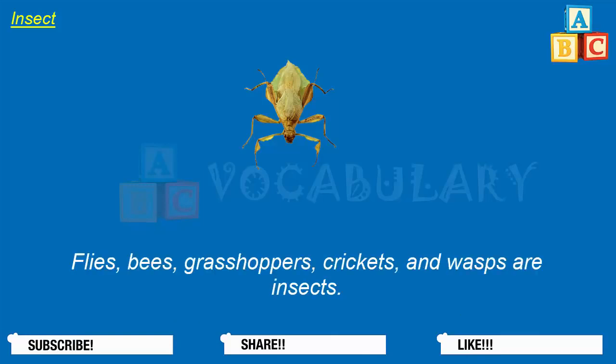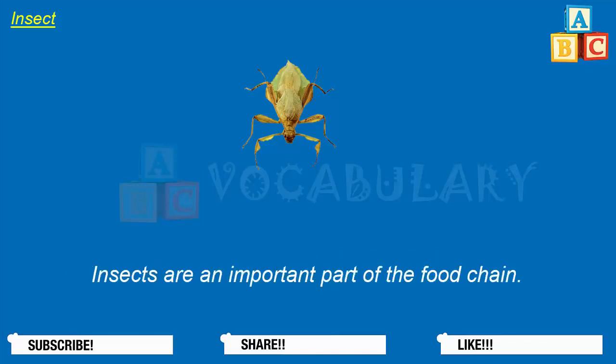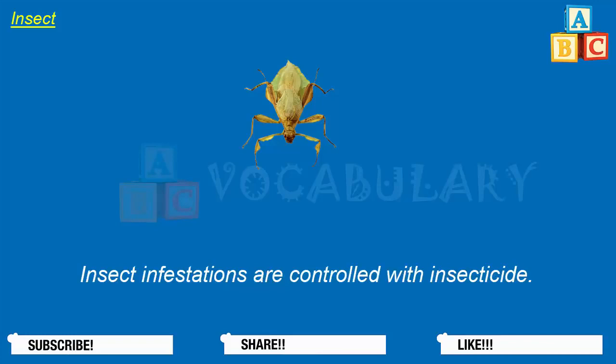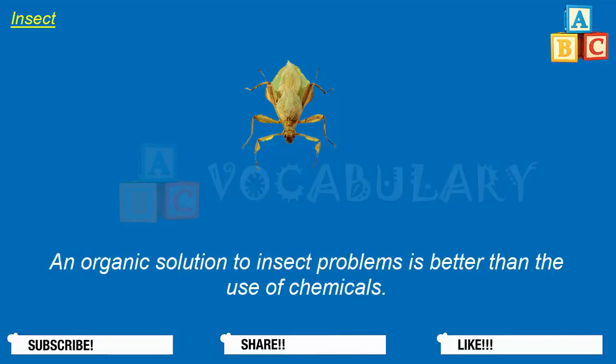Flies, bees, grasshoppers, crickets, and wasps are insects. Insects are an important part of the food chain. Most insects eat plants, but some eat other insects. Insect infestations are controlled with insecticide. An organic solution to insect problems is better than the use of chemicals.